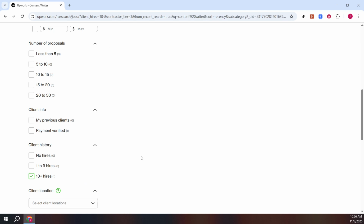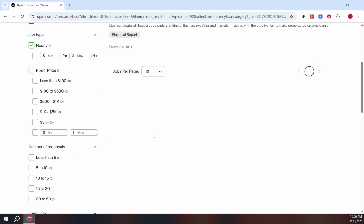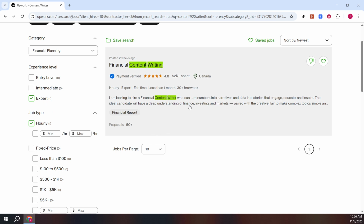By following these steps and using Upwork's powerful filtering tools, you're well on your way to finding the perfect freelance job that aligns with your skills and preferences.